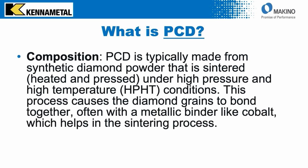Yeah, so the composition of PCD is typically made from synthetic diamond powder that is pressed together. Very basically, it's about 1,000,000 pounds per square inch at 1,000 degrees centigrade, and you get what we call a PCD diamond segment at that point.